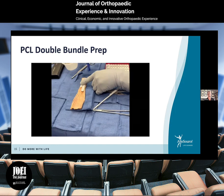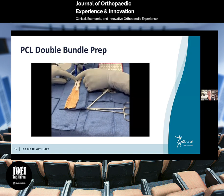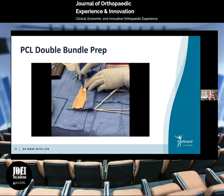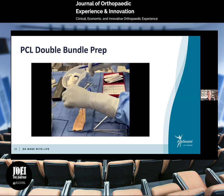I'm going to lay them out with templates, make sure I like exactly what we're getting. Typically, a quadriceps allograft is going to be the thickest on its medial side adjacent to the VMO. It's going to taper a little bit laterally. So I'll take the smaller graft on the lateral side and the larger graft on the medial side.